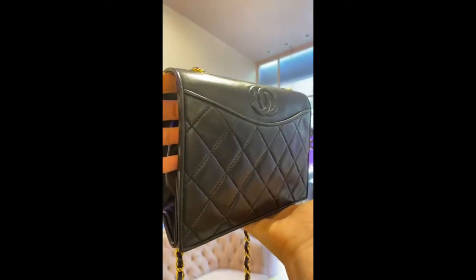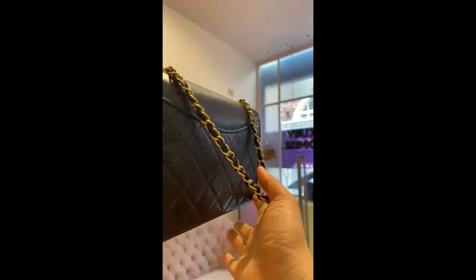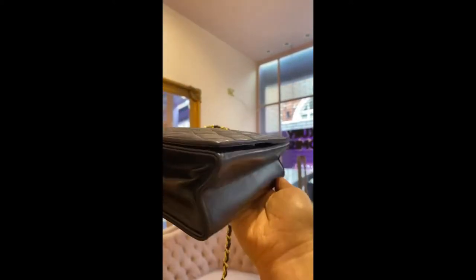Yes, it's 1989 to 91, Sophie, thank you. Yes, and it comes with a serial sticker and no card, but dust bag included. The condition is amazing. And the colour is black. And you can wear it as a crossbody, for sure.